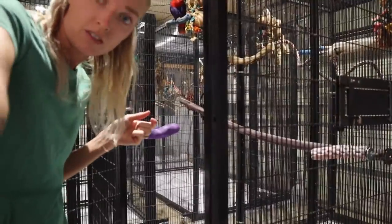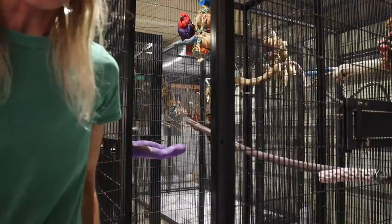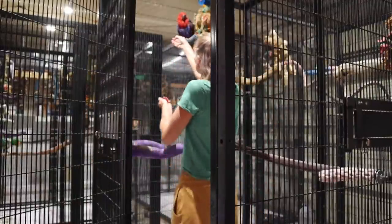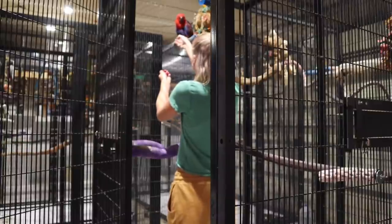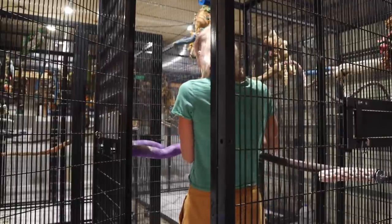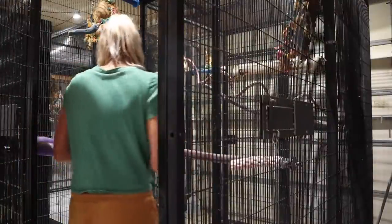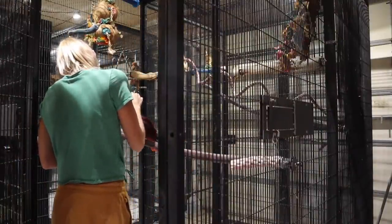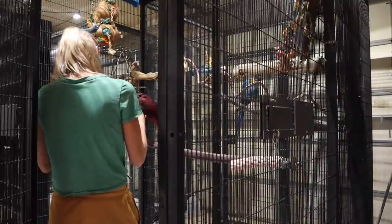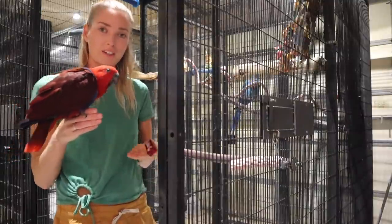Okay, so this time I'm going to work on pulling Fennel out of the aviary, going back in, because she's kind of nervous getting moved around. Good job. Good job. Nice. She dropped the nut to eat the sunflower seed.